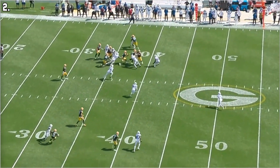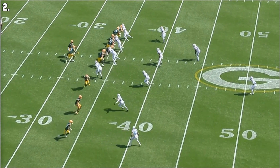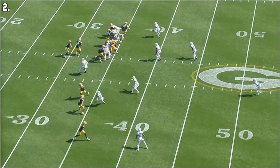So if we take this back all the way to the start, he's got to get a reach block here. He's got to get on the inside shoulder and reach out. And then Tom is also going to double team, and then they pass it off. So then he's supposed to climb to the next level. I think he gives up a little bit early here because the handoff hasn't been made and he's already moving to the next level.